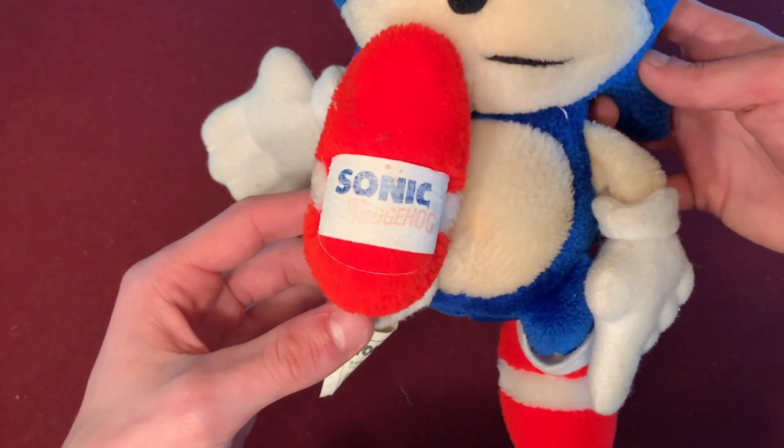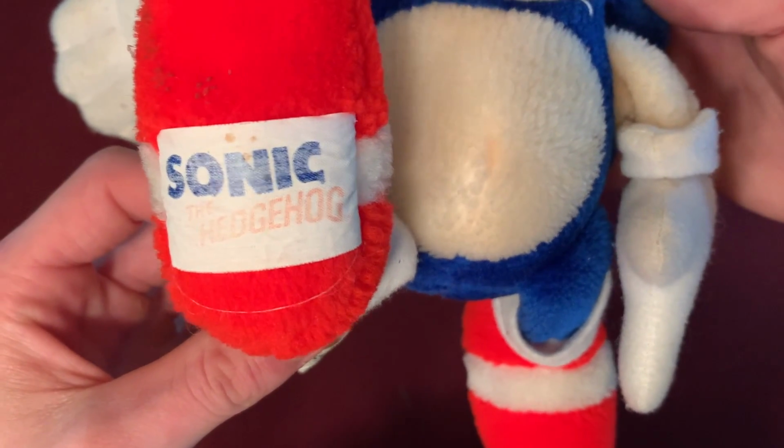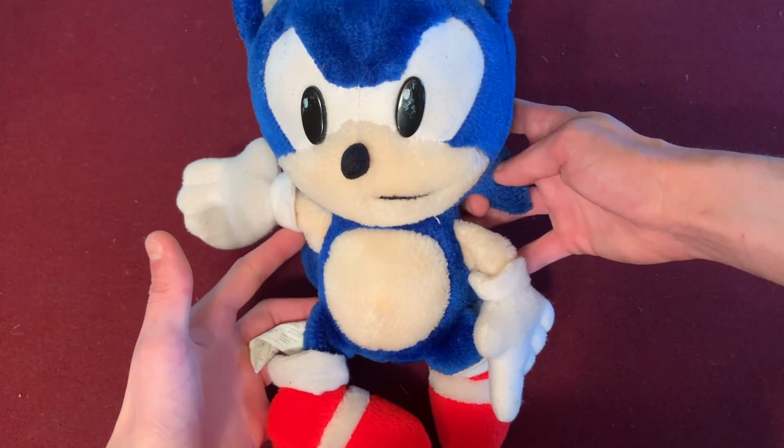So we'll take a look at the tag on the foot here. And as you can see, it's super faded, but you can still make out Sonic the Hedgehog on there. The Hedgehog part is almost faded into oblivion, which is too bad, because I really love this plush. You know, it's awesome.